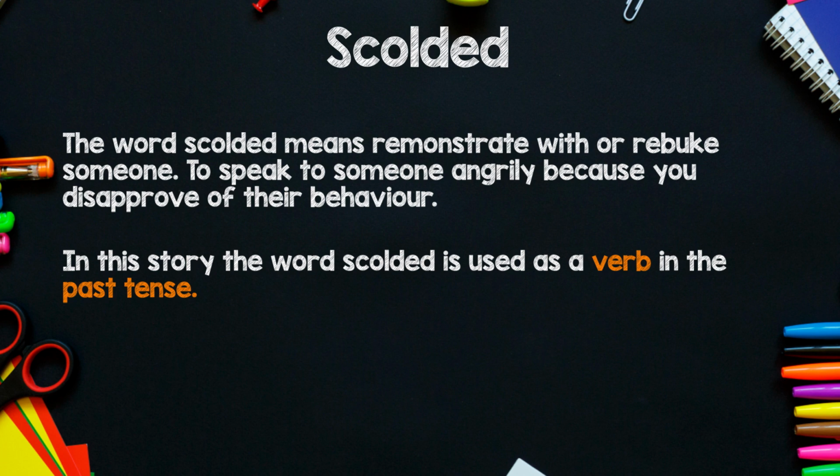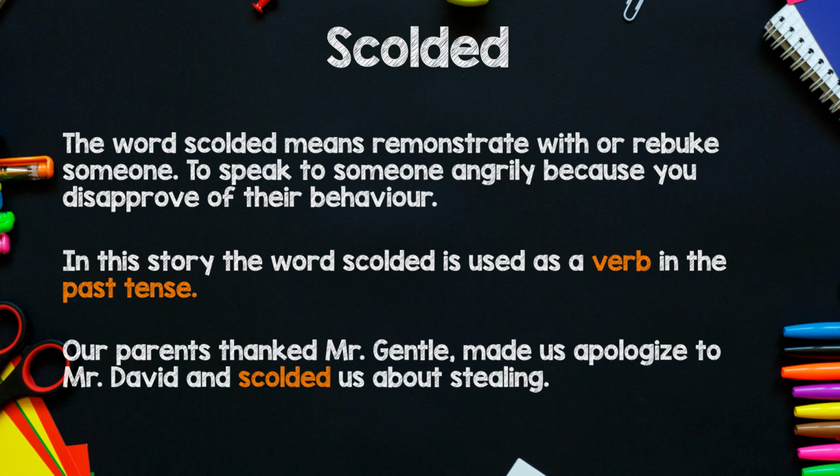Let's look back at the sentence in which it was used. Our parents thanked Mr. Gentle, made us apologize to Mr. David, and scolded us about stealing.